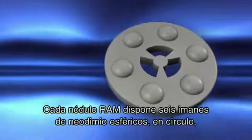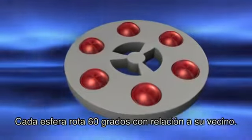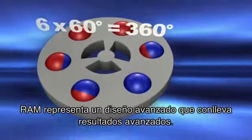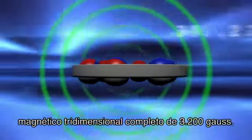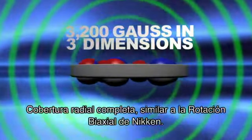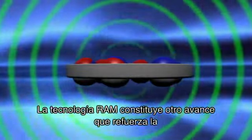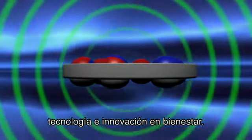Each RAM node positions 6 spherical neodymium magnets, each a powerful permanent magnet, in a circle. Each sphere is rotated 60 degrees from its neighbor. 6 times 60 degrees equals 360 degrees. RAM represents advanced design that leads to advanced results. Each RAM node delivers an overall three-dimensional 3,200 Gauss magnetic field, full radial coverage, similar to Nikken's biaxial rotation, but without moving parts. Technological advancement that leads to endless applications for product use. RAM technology, another advancement that solidifies Nikken's position as the undisputed leader in magnetic technology and wellness innovator.